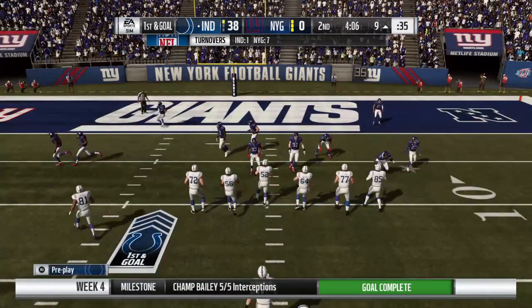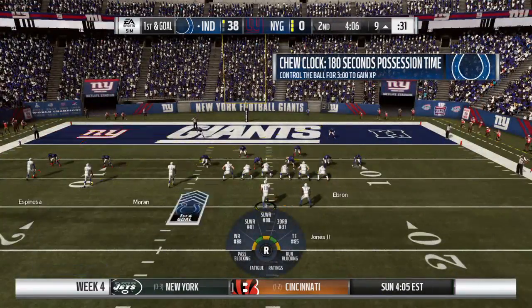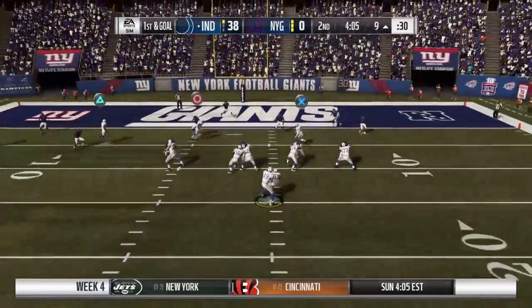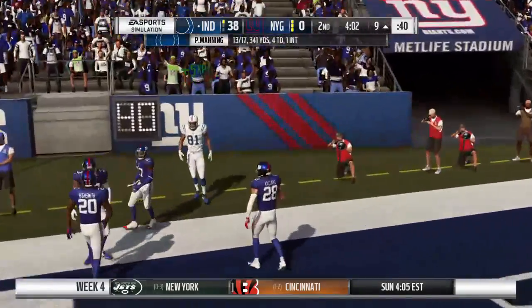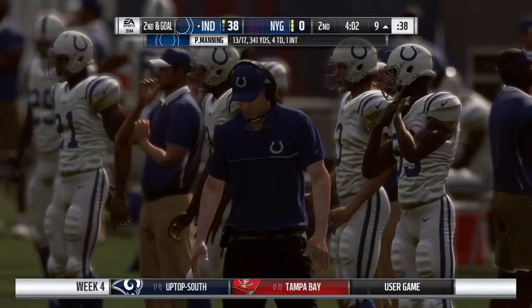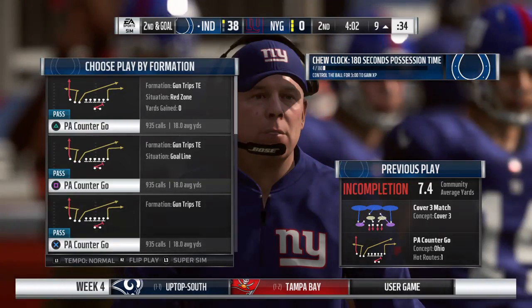Again, another great read defensively, and you just see him get in the right position to make the play and get his guys the football back. Now Manning. His throw incomplete. They don't get the hook up there, but you really have to marvel at how precise he's been throwing the football these last couple weeks.